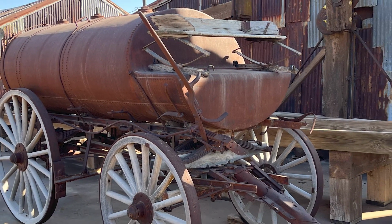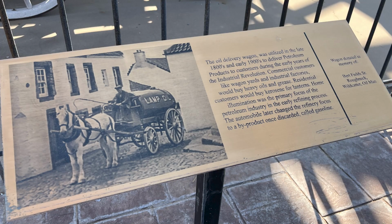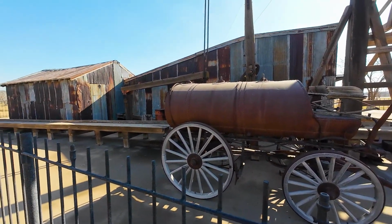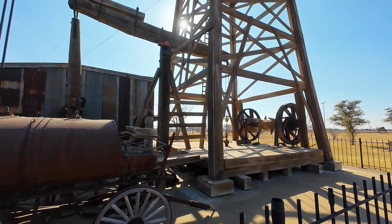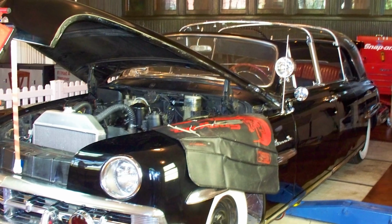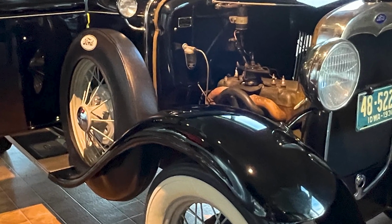The oil delivery wagon was utilized in the late 1800s and early 1900s to deliver petroleum products to customers during the early years of the Industrial Revolution. Commercial customers like wagon yards and industrial factories would buy heavy oils and grease. Residential customers would buy kerosene for lanterns. The automobile later changed the refining focus to a byproduct once discarded called gasoline.